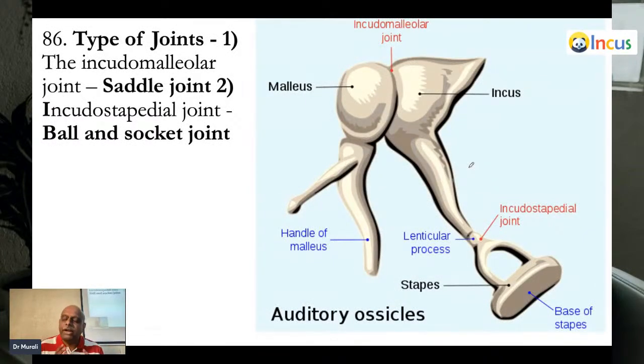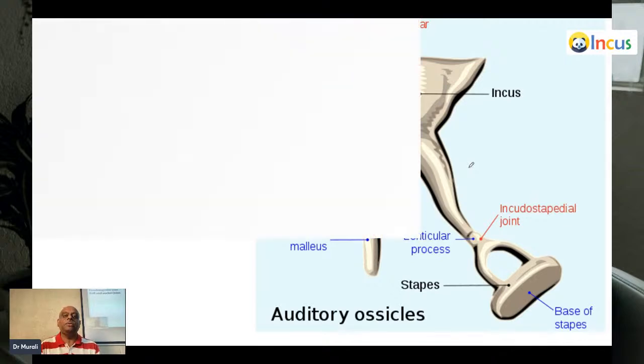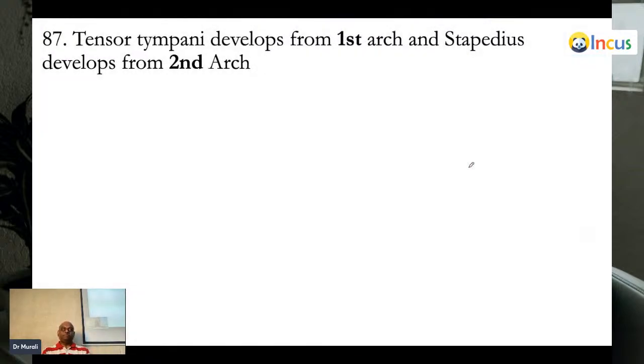Now, one of the favorite MCQs of the examiner is, what type of joint is the incudomalleolar joint? Saddle, like you sit on a horse. So you have a convex surface and a concave surface, and they both abut each other. Then the incudostapedial joint is a ball and socket joint, is what you need to emphatically remember.